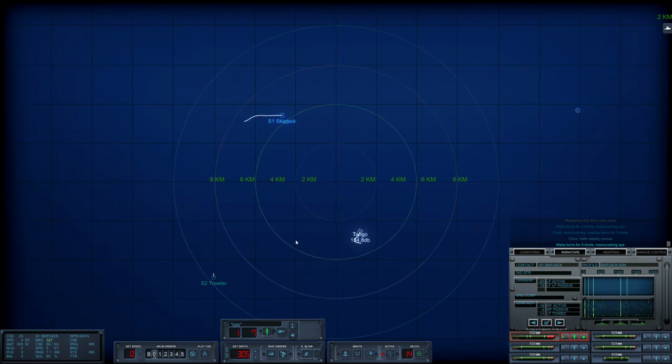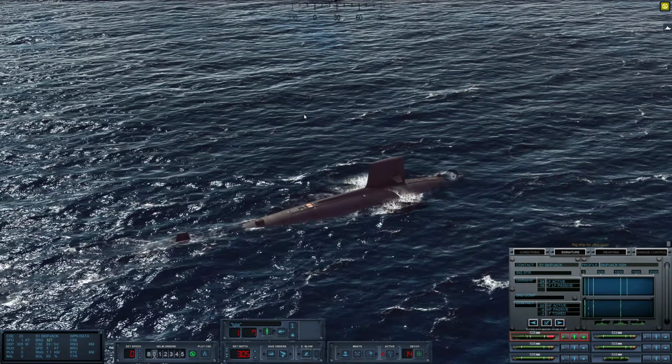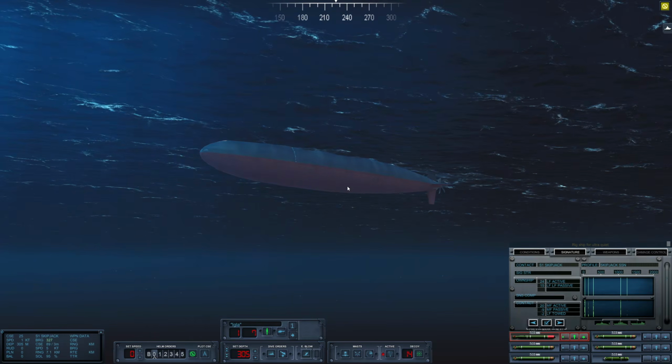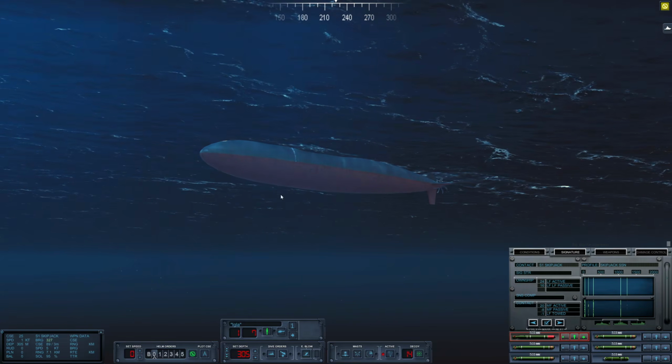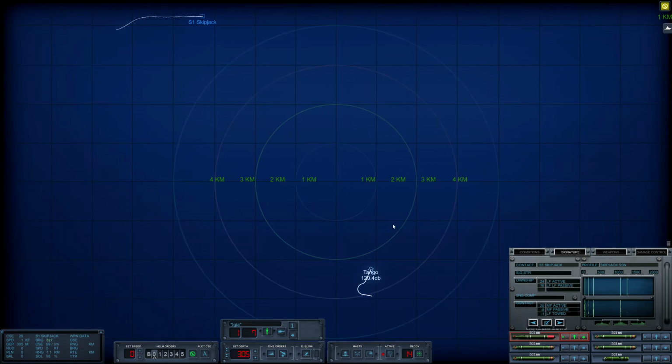Uh-oh, this isn't good. The Skipjack suddenly came down to 5 knots. It can definitely hear us. Let's work for ultra quiet, cut everything. Oh my gosh, what the hell? Why is she on the surface? That's very strange. Don't know why she would do that. But I'm not really going to complain about it.